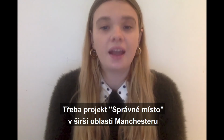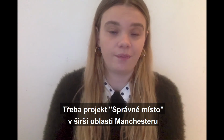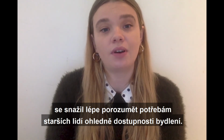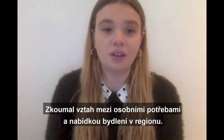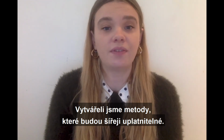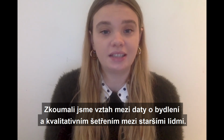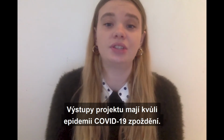its citizens. An example of the work Ageing Better does in this area is our Right Place project based in Greater Manchester. This project sought to better understand the availability and accessibility of older people's housing options in the city region. It examined the relationship between personal housing aspiration and both the existing and potential housing offer for older people within Greater Manchester. It used specific sites as a focus to create a method for wider application. It explored the relationship between large housing-related population datasets and place-specific qualitative analysis, alongside engagement with older people. The research findings have unfortunately been delayed due to COVID-19.